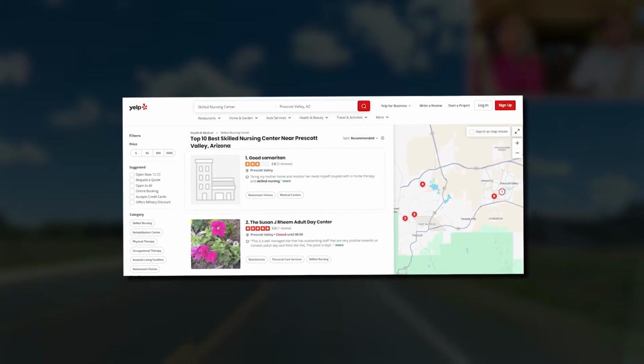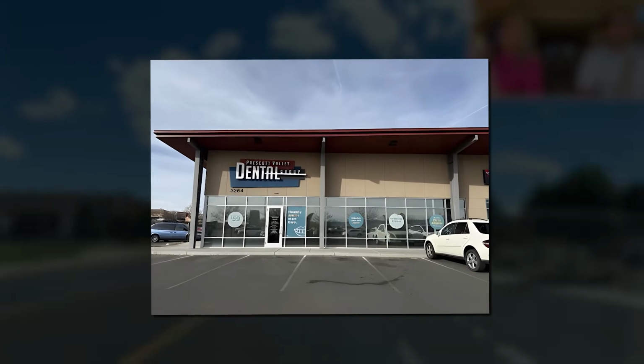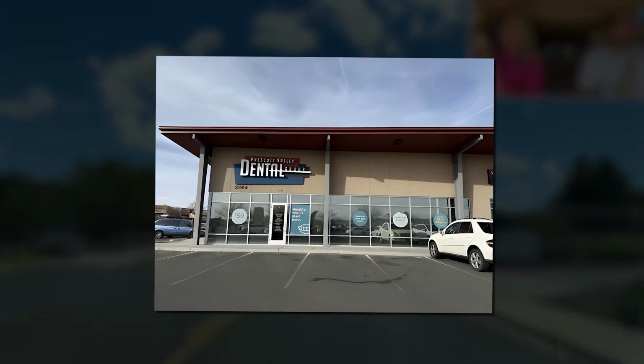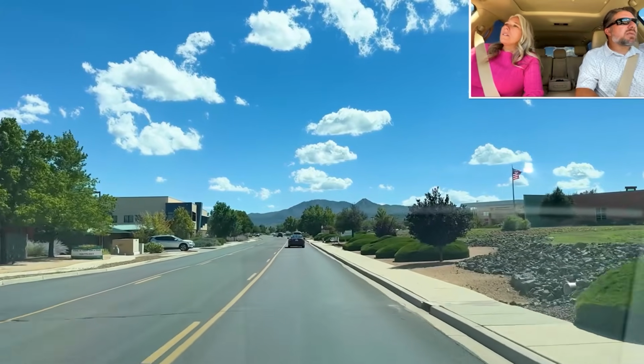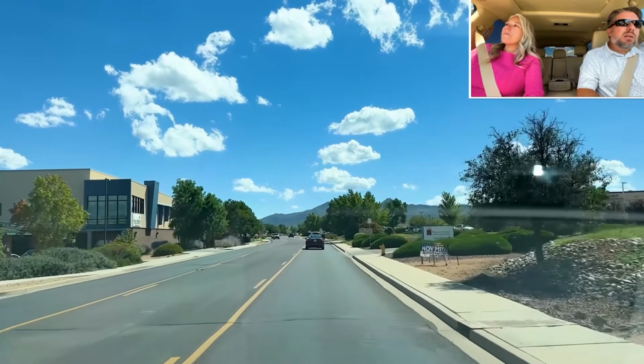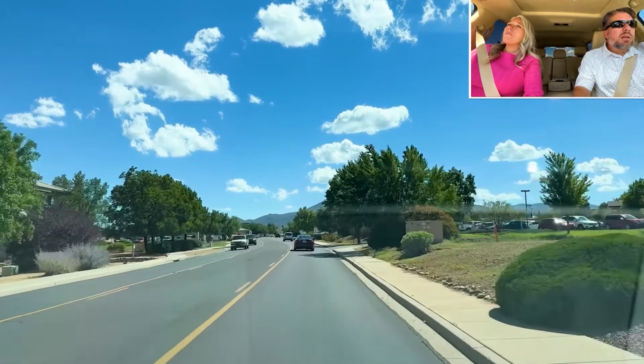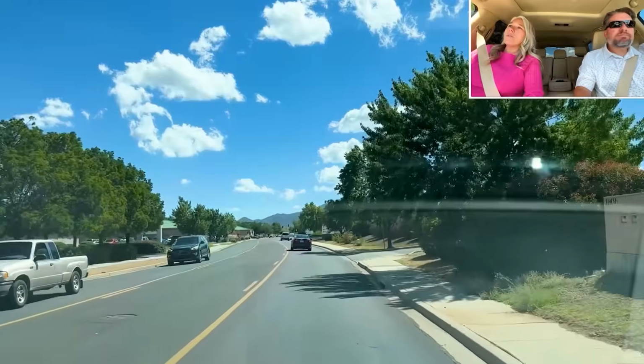There's some skilled nursing centers. There are pretty much, for the most part, everything you can think of related to medical around here. There's some dentists in the area, chiropractors, specialists, cancer treatments, really everything. This whole area is sort of the medical area of Prescott Valley. You've got a nursing center and rehabilitation center, physical therapist, all sorts of stuff in here.